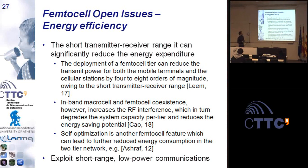Now, according to the report in LEAM, the deployment of a femtocell tier can reduce the transmit power for the access and the user equipment by 4 to 8 orders of magnitude. However, according to the report in COW, we also need to take into account, in order to calculate the energy consumption gain, that femtocell deployment also increases the radio frequency interference due to the fact that we have unplanned deployment.